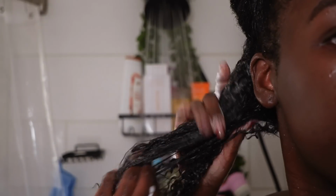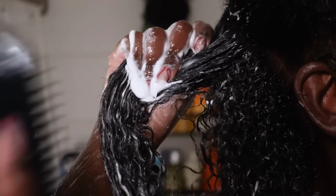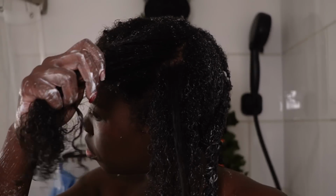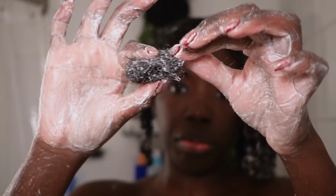I am using a brush, even though I said earlier that I don't like using brushes, but I am being very, very gentle while I'm using the brush. And also, I wouldn't have to do this if I didn't wait for 2 or 3 weeks before I washed my hair. So, word to the wise, don't do your hair and your hair won't have to do you. You know what I mean?